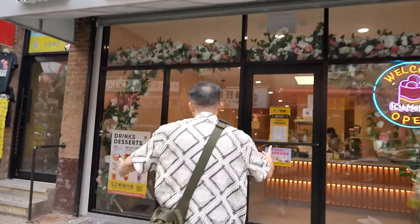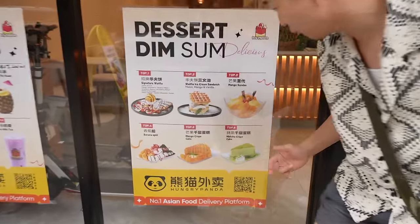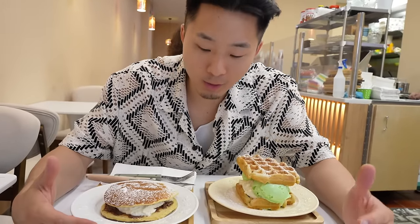All right, so our next spot is on Mott Street, and it might be the next big dessert hit in Chinatown, guys. I'm talking about Icy Melon. It's serving everything from waffle ice cream sandwiches to signature waffles. You got banana splits, mango crepe cakes. You got slushies inside of watermelons, even though they might have run out of that for now, but let's check it out. All right, we're inside of Icy Melon, and here we got our first items.